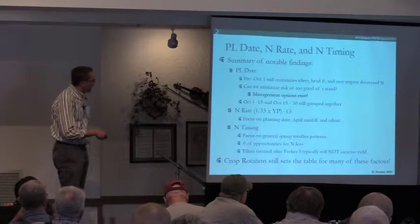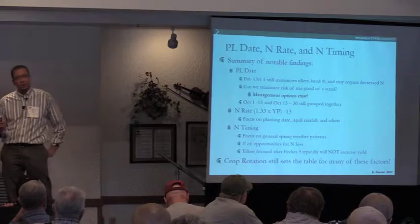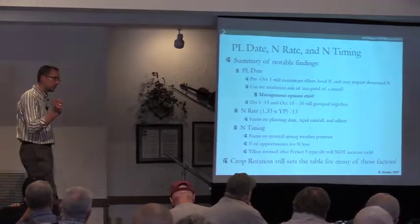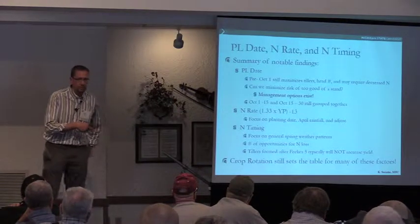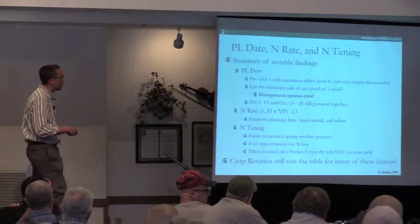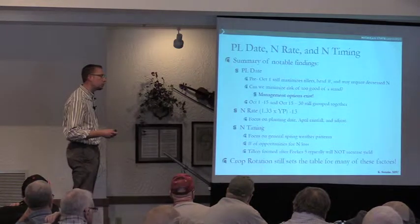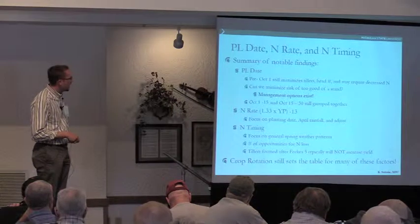The old N rate equation of 1.33 times your yield potential minus 13 still works pretty well for your mid-October and later planted wheat. Believe it or not, we've been within about 10% of that recommendation over the last couple of years, so it still tends to work fairly well. For some of that early planted wheat, that's what we're really trying to focus on. How can we back off some of the N recommendation?